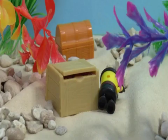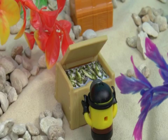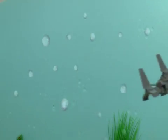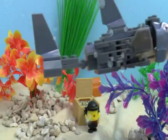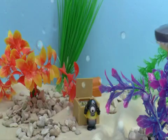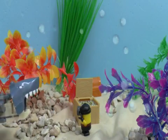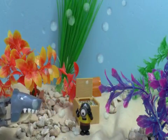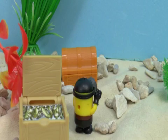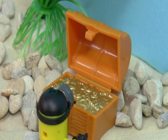Ooh, ow! Ooh, treasure. Oh, fish. What was that? Ah! Ooh, more treasure. Gold!